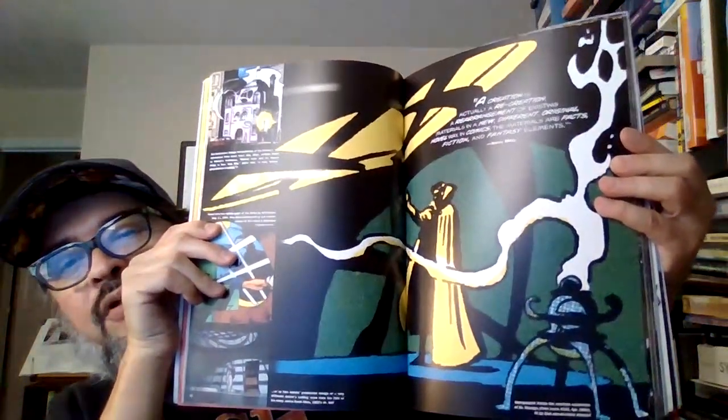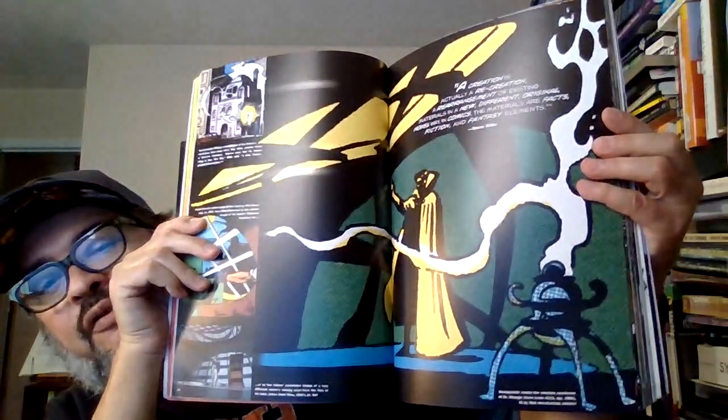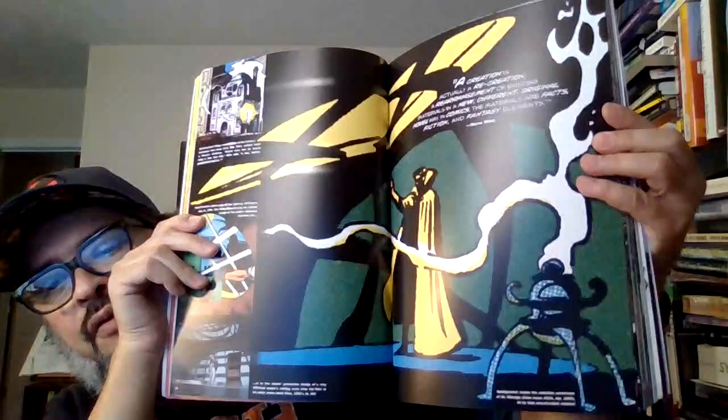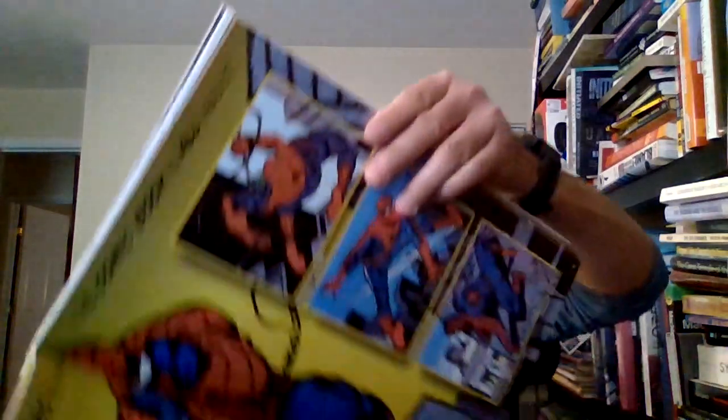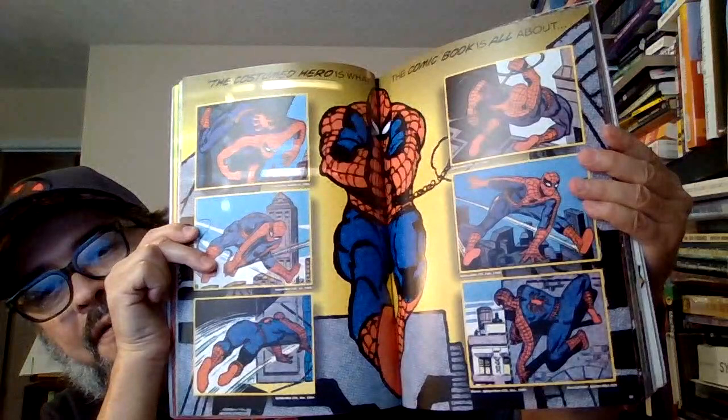This panel probably was no more than maybe 2.5 by 2.5 inches in the original comic book or so. So they really did a good job of blowing up these panels to give you a sense of the grandeur of the artwork. Here's a big Spider-Man spread. Doing his Spider-Man thing. I'm not sure who the artist is on that Spider-Man. It's more Ditko. Yeah, okay.